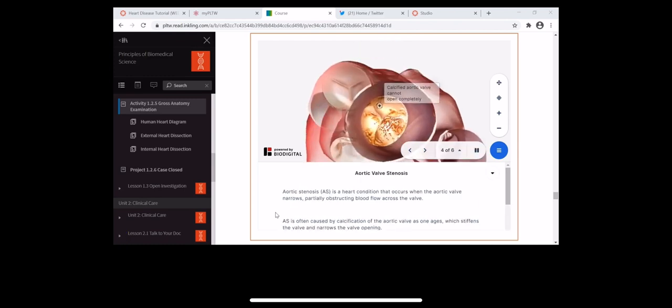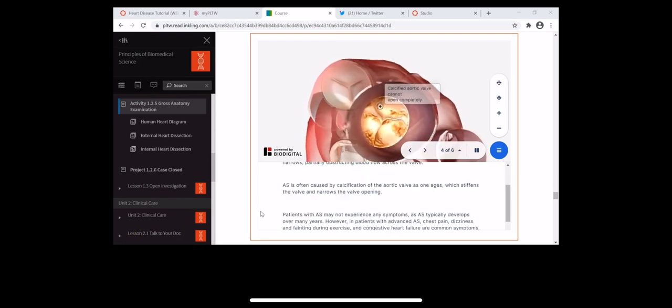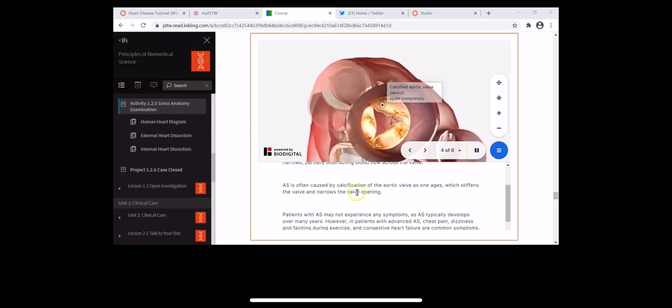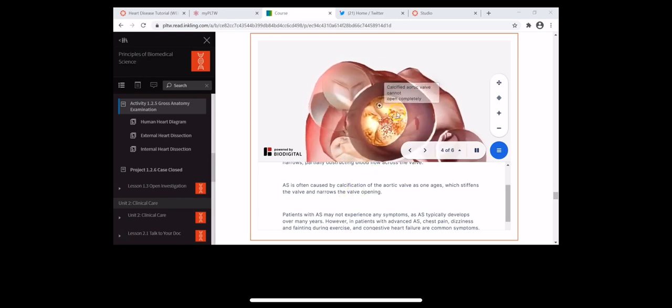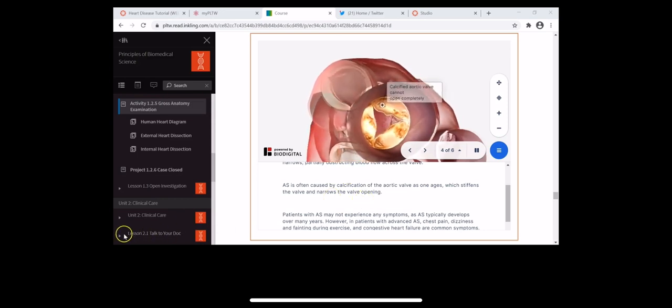Okay, now we move on to aortic valve stenosis, which is this right here. This is a heart condition that occurs when the aortic valve narrows, primarily obstructing blood flow across the valve. The reason AS happens is because of calcification, which means that the valve cannot completely open. That happens because of age. The valve can't open properly, and that stiffens the valve and narrows the valve opening.